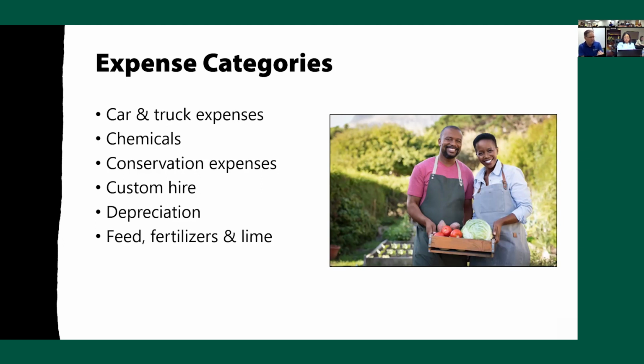Chemicals, this could be anything from fungicide, insecticide, herbicide, any kind of chemical related to the farming practices that you're doing. Maybe it's a miticide for beekeeping or something as well. So those are all deductible expenses. Conservation expenses, maybe you had to put some dollars into the farming enterprise to help with improving some of the conservation, and keeping track of those expenses and putting those into your income tax return.